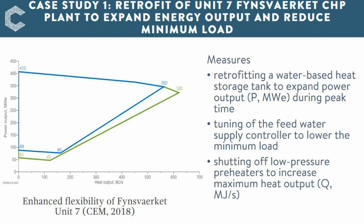By installing heat storage tank and shutting off low-pressure preheaters, net power output during peak time and the maximum heat output were increased. By fine-tuning control loops for feed water supply and configuring existing hardware, the minimum load was reduced, as shown in this figure. The area covered by blue lines represents the originally designed power and heat output, and the area covered by both blue and green lines exhibits the possible power and heat output after the improvement, and you can see it has been increased.